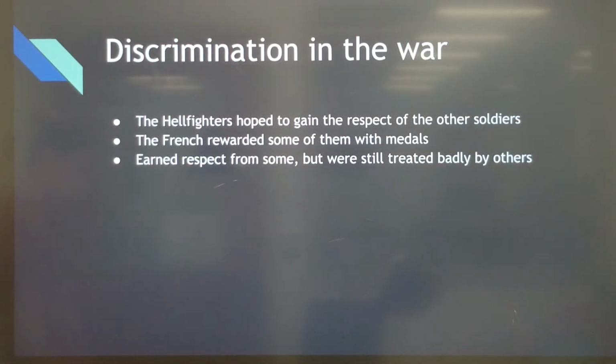The biggest obstacle the Hellfighters faced did not come from the front lines, though. Instead, it came from the constant discrimination. Every soldier in the regiment knew this going in, however they assumed it would get better after they had become battle-tested, seeing as everyone bleeds red. While most soldiers aligned with America discriminated against the Hellfighters, those not aligned treated them well. France even honored some of them with medals.